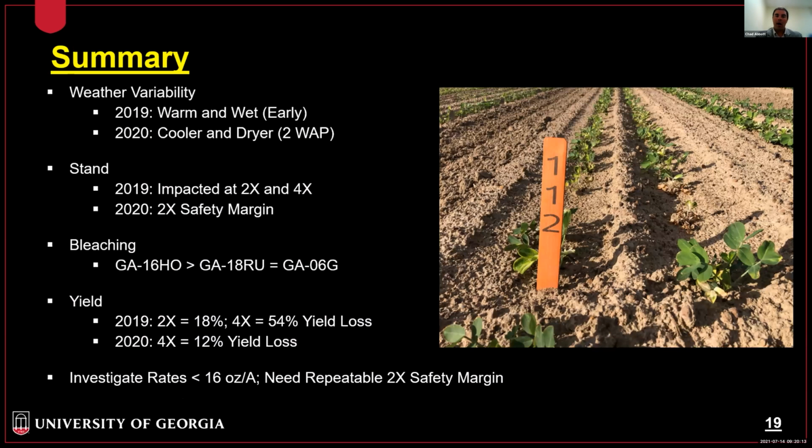So in summary, I want to highlight again the weather variability, with being warm and wet early in the season for the first 2 weeks after planting, and a little bit cooler and drier. Our stand was definitely impacted at the 32 and 64 ounce rates in 2019, and we had not significant stand reductions at our 2X rate in 2020. Looking at our bleaching, Georgia 16HO consistently showed significantly more bleaching at these time frames in comparison to Georgia 18RU, with Georgia 06G being somewhere in the middle in 2019 and a little bit less bleaching in 2020.